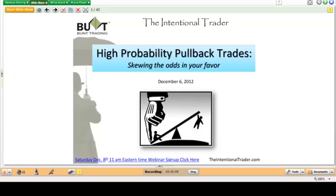Hi, everybody, and welcome. I want to thank Morgan, Chuck, and everybody at the Trading Pub for allowing us this opportunity. I know it's probably been a long day for some of y'all, been here for a few hours with a lot of good information. So we're going to keep things rolling right along here.